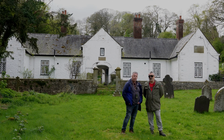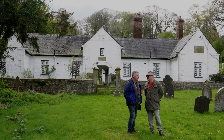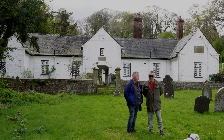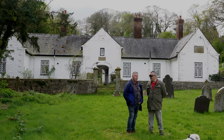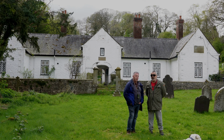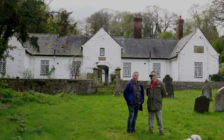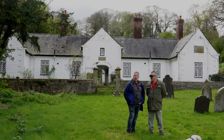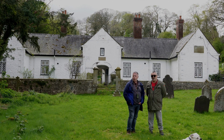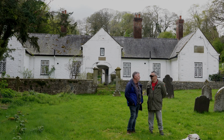Yep, and from what I've read up about this place, this was one of the holy wells that was basically a pilgrimage that had been going on since around the 7th century, from early monks right through to the Roman era. The Romans actually converted it into a Roman bath. So we're looking forward to this one, because we're going to have a look in the church at Dyfnog, and then have a little walk up the trail to the Roman well.